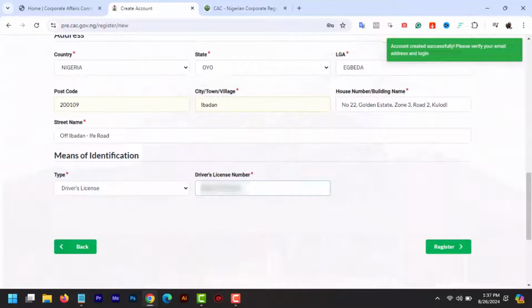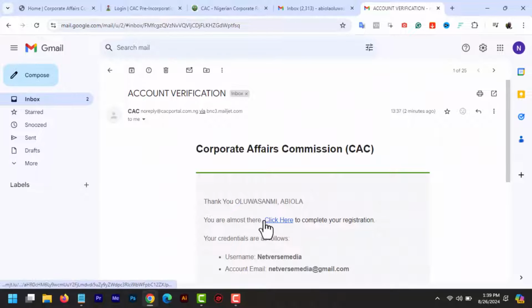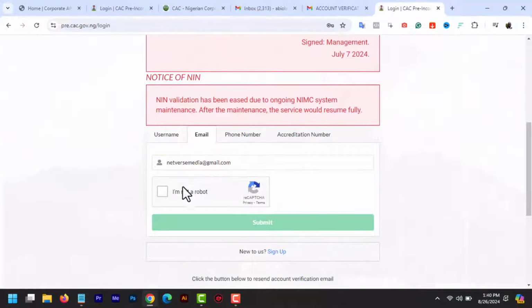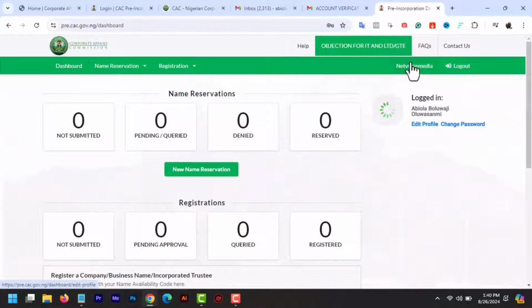Now they will send you a verification link to your email. Log into your email and then click on the verification link to complete the registration. Now on this page, click login to log into your account. You can log in with your username, phone number, or email address. I'm going to log in with my email address. This is your account dashboard. This is where you register your business name or company name and download your certificate.